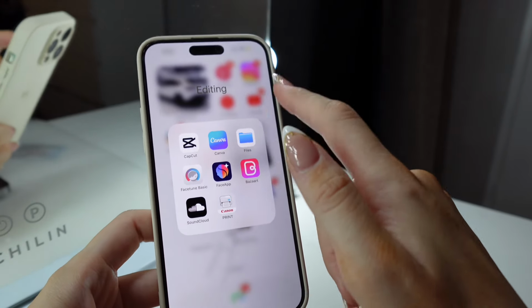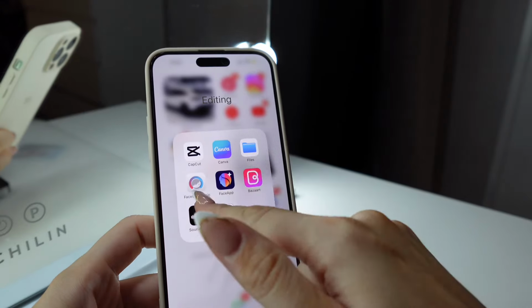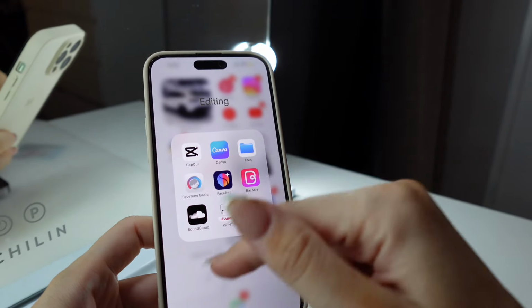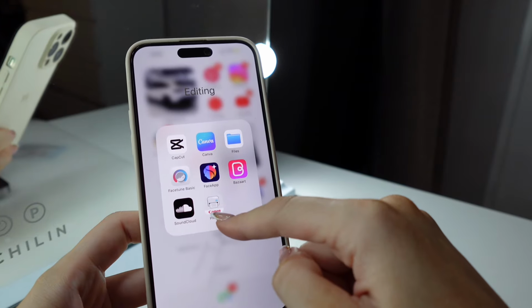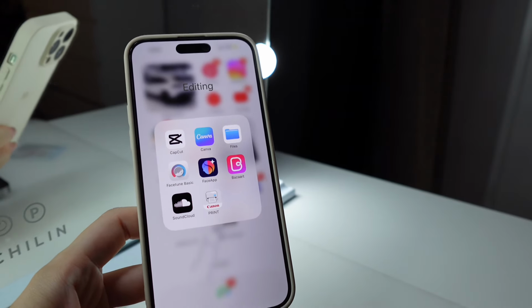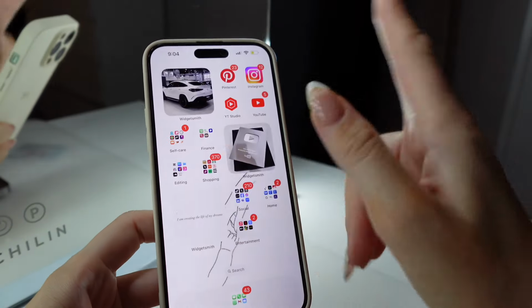The videos will show up on files, and then I just import them into CapCut, edit from there. Facetune and FaceApp are photo editing apps. SoundCloud is music for my videos, and then Canon Print is a selfie printer that I have at home, and it's for photo albums and stuff that I use that for.